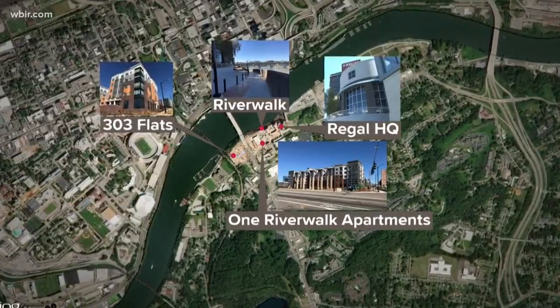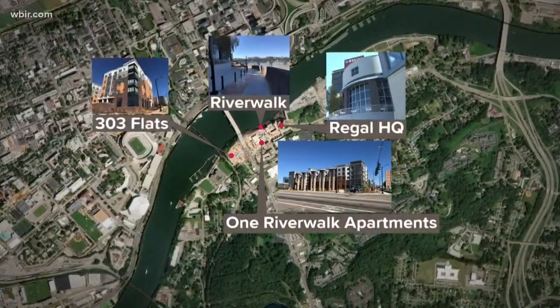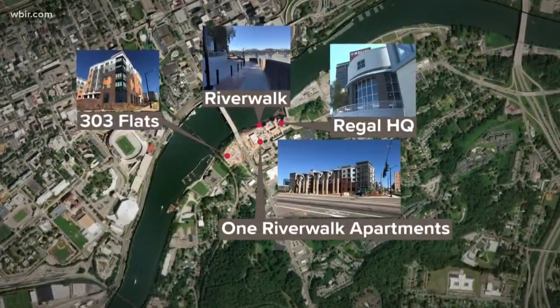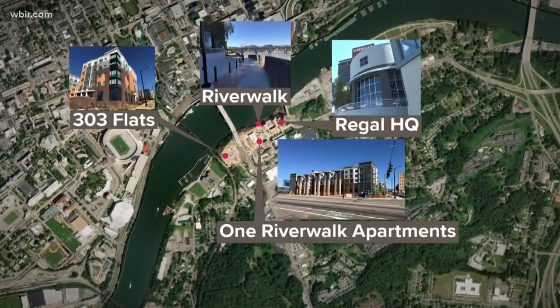South Knoxville waterfront is seeing more development. In addition to the Regal headquarters and student apartments at 303 Flats, the One Riverfront apartments are set to open later this year. And when they do, the city hopes to cut the ribbon on a new Riverwalk. And that is where we find 10 News reporter Cole Sullivan. Cole, give us an update on construction.